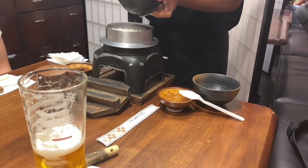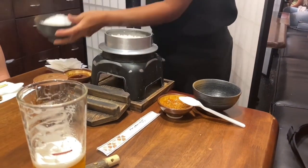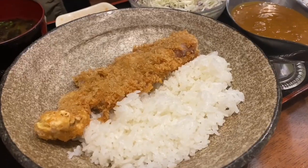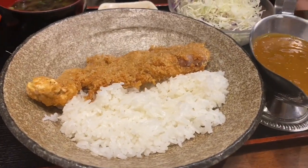The rice came in this fancy container and was served out to us. This is the thick cut pork loin katsu set. Everything was delicious, including the pork tenderloin katsu sandwich.